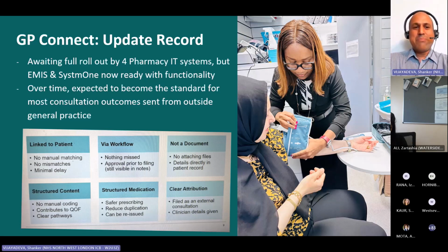The future is something called GP Connect Update. So this is a bit of technical jargon. GP Connect Update is when it will come directly into SystmOne. SystmOne is now already live with it. We've already covered it in some of the other IT forums.